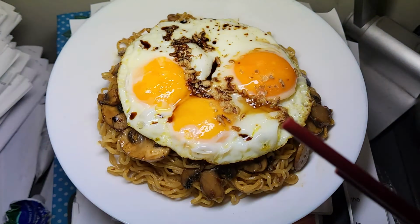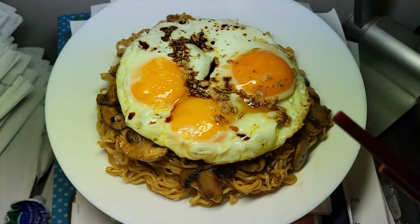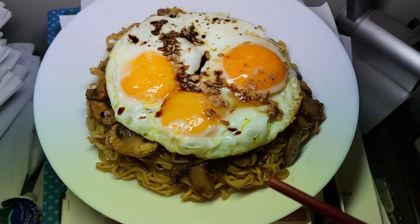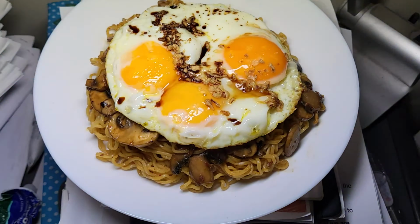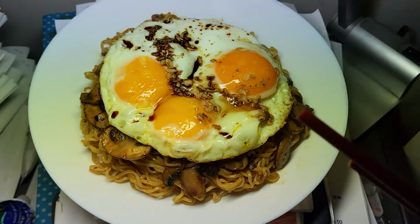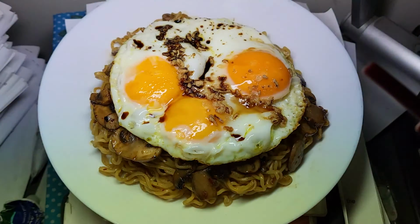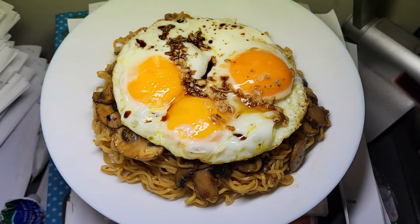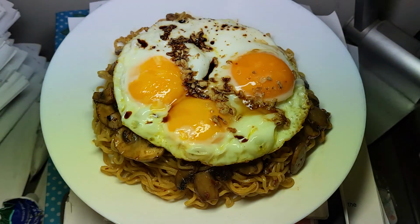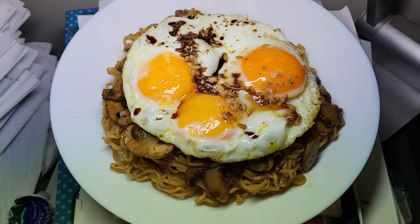So it will taste better, I believe, for this mushroom and eggs mi goreng. So that's my end product for my mushroom and eggs mi goreng. Again, I use a quarter of the pack of the mushroom, two packs of Indomie, the satay flavor, and three eggs sunny side up for my mushroom and eggs mi goreng for tonight's dinner on October 17th, Monday, as my 45th episode of Trial and Error.